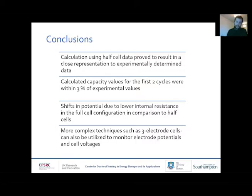We did see a slight shift in the voltage potentials, which we attributed to the low internal resistance that we see within a full cell in comparison to the addition of the two half cells. But then further techniques such as three electrode cells can bring the combination of these two cells to monitor both electrode potentials and cell voltages, but there's further complexity and work needs to be done on those to try and optimize those.